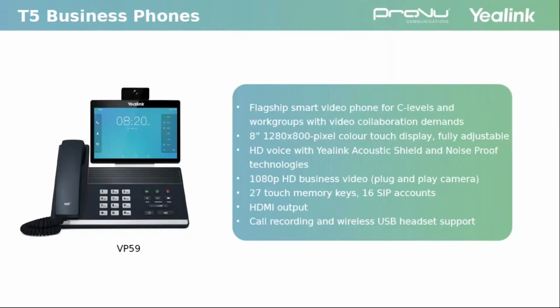The VP59 is Yealink's flagship smart video phone, so it's great for work groups with video collaboration demands. The screen size is bigger here, so we've got 8-inch, and like the others, it is fully adjustable. The HD camera and HD voice with noise-proof technologies ensures you get a top quality video solution. And there's also an HDMI output on this one, so you can plug it into a monitor for meetings in larger rooms. And we've also got the 27 memory keys here, and again there's that USB port.